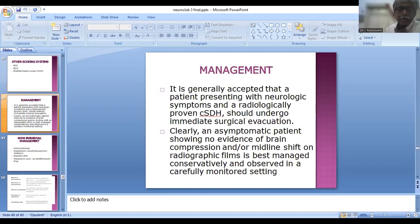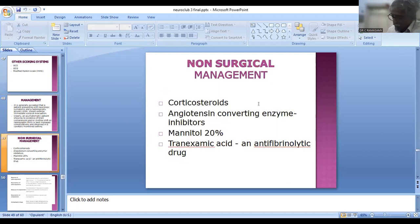If you look at the management, generally any patient with neurological symptoms and radiological evidence of chronic subdural hematoma should undergo immediate surgical evacuation. But an asymptomatic patient with no evidence of brain compression, mass effect or midline shift can be managed conservatively with periodic follow-up and close neurosurgical monitoring. The management may be non-surgical and surgical. In non-surgical management, people have tried many things like steroids, tranexamic acid, and mannitol, but these are inconclusive and not helpful.